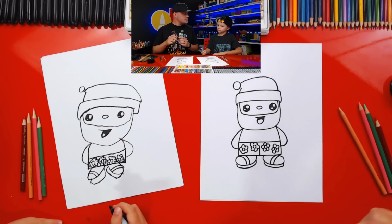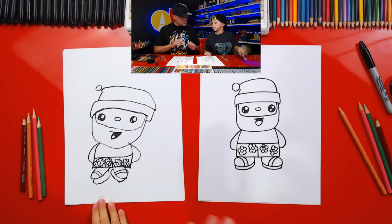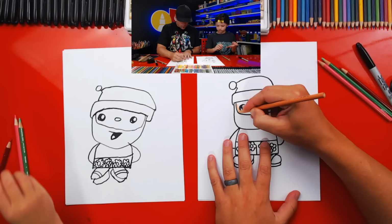All right, we're done. We finished our Santa, and it turned out awesome. We still need to do one last thing. What is it? Color it. It's going to look so much better once we color it. You got your colored pencils. Our friends, you can use oil pastels or even watercolors to color your Santa. We're going to use our Prismacolor colored pencils. We're going to try to keep a closer eye on the comments while we're coloring, cool?